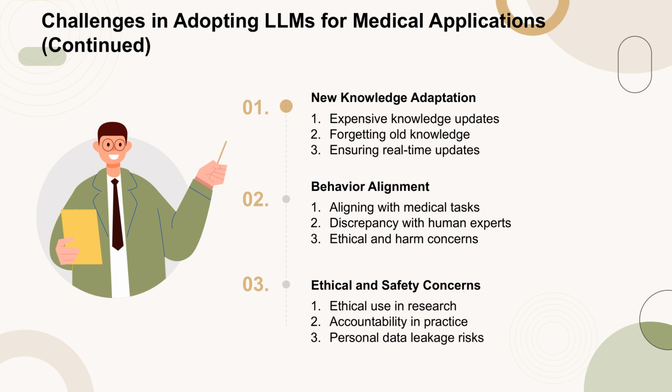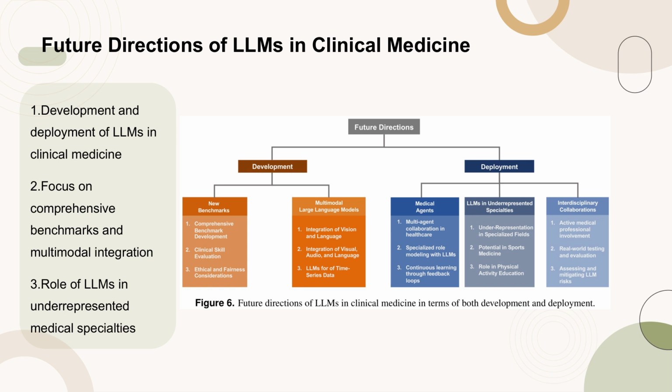vulnerabilities. Figure 6 outlines the future directions of large language models, LLMs, in clinical medicine, emphasizing both their development and deployment. The figure highlights the need for comprehensive benchmarks to evaluate LLMs' performance in clinical applications, moving beyond traditional accuracy metrics to include clinical skills, ethical considerations, and real-world adaptability.